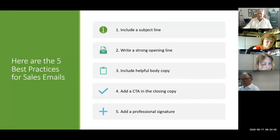Here's 5 best practices for an effective email. The subject line. I've heard people who are experts in this say you need to spend more time on your subject line than you do on the email, because the subject line is what gets the email opened. And then once you get it open, you've got to have a strong opening line, a couple of important points in the body of it, and in the end, it needs to have a call to action, the CTA.